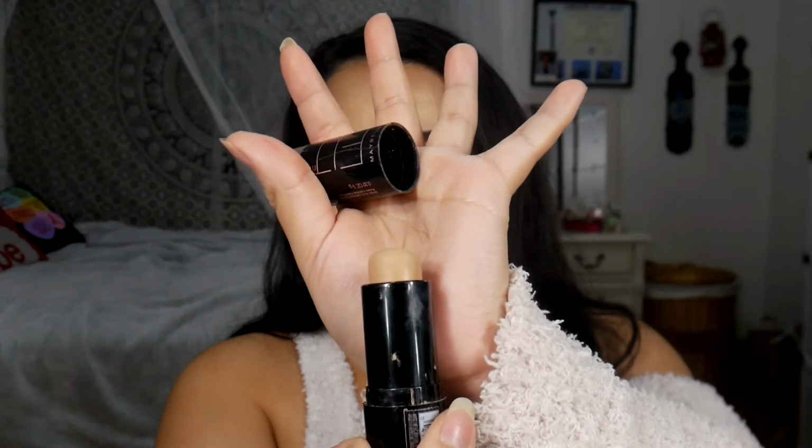The next foundation is the Maybelline Fit Me Stick Foundation and it's in the shade 355. This is around the same as the Wet n Wild one. It's pretty for a little bit and I do like to use this in the summer. When I use this, it's when I don't want to have a full face of foundation, so I'll just put it on different spots of my hyperpigmentation, tap it out with a beauty blender, and head on my merry way to wherever I'm going. So when I want my no makeup looks, this is what I use.